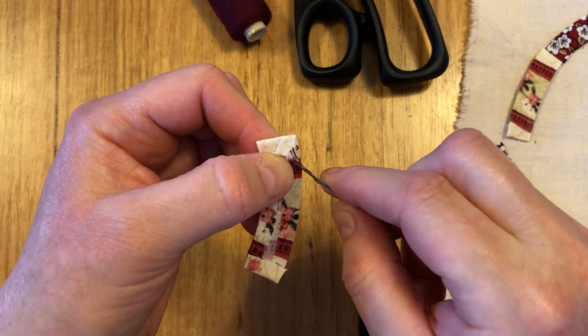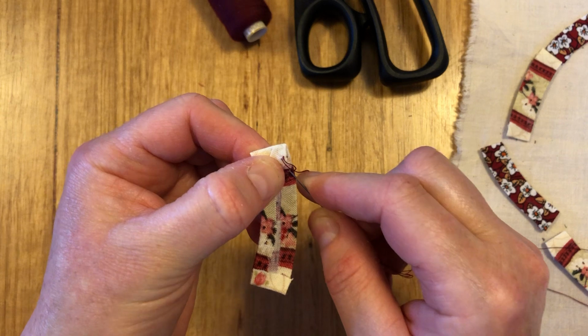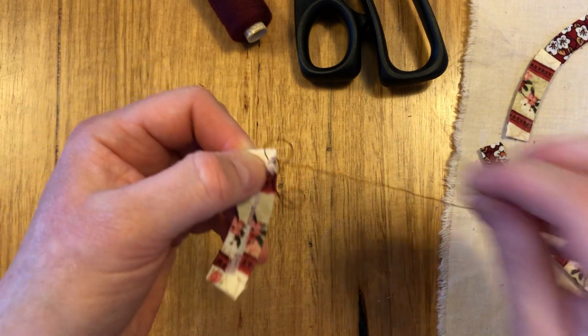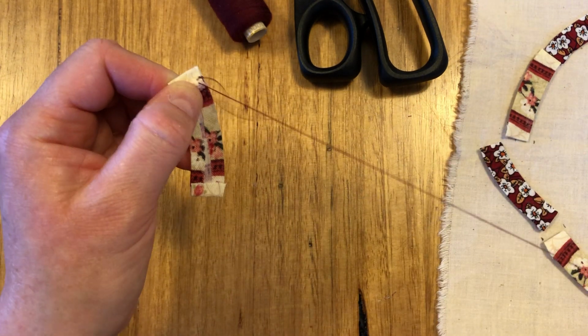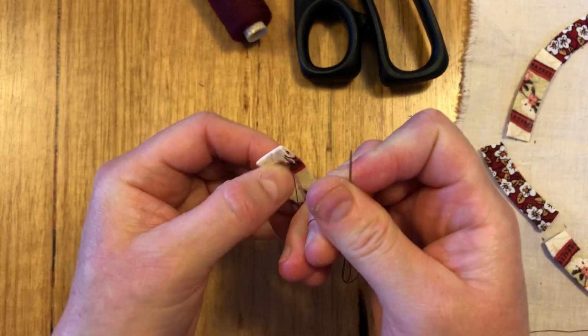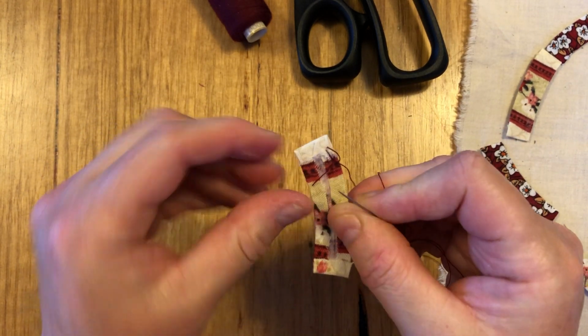I think this is actually how they traditionally do it with English paper piecing rather than knotting your thread first. So I can actually just tie a knot by passing my needle through my thread here, and that will make a nice little knot. Let me just make sure I'm not catching though.